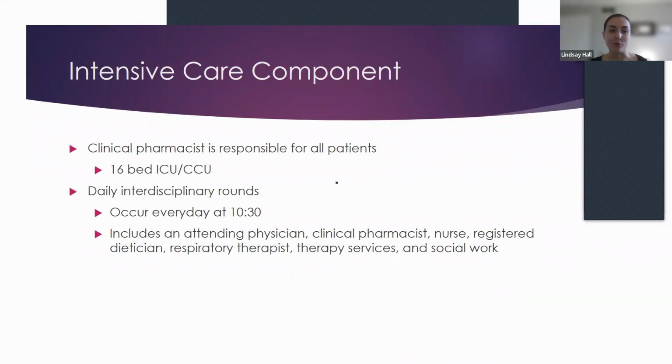And then usually this group also includes learners. So we are not a teaching hospital, but we do get medical students, we get respiratory therapy students, and then we get tons of pharmacy students, and we have a residency program. So I pretty much 10 months out of the year have learners with me. I also take high school students that get to shadow pharmacists, so they will be a part of these rounds as well.